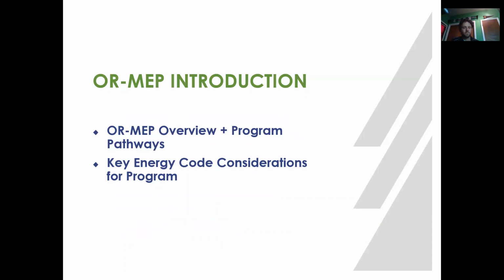So to start off with ORMEP, the introduction, we'll begin with a program overview and review the program pathways, followed by the key energy code considerations for the program.